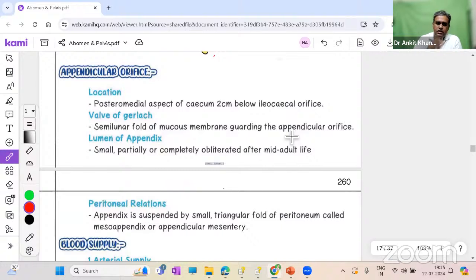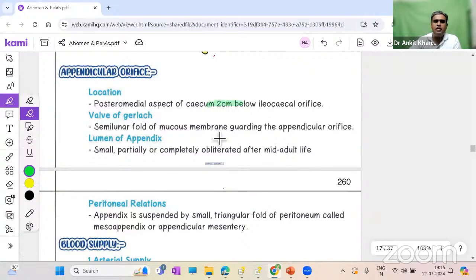Okay. Now, some aspects of the appendicular opening. As we have already seen, that is 2 centimeter below, right? There is a special fold known as the valve of Gerlach, okay, that guards this appendicular opening. The lumen of the appendix might be obliterated after mid-adult life.